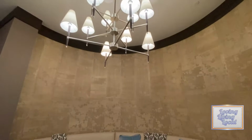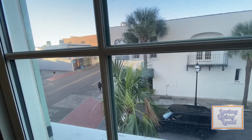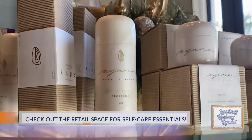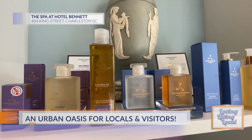The spa at Hotel Bennett is a wellness destination for hotel guests and Holy City residents. Part of our motto is be kind, and part of that is really involving the community with what we do here. So we are bringing in local makers, creators, and small businesses in order to feature their retail items in our space, just to build a sense of community and to offer the beautiful things we have to guests.